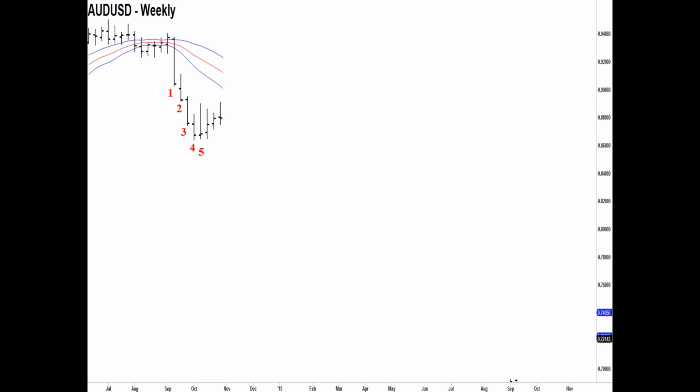All right, let's look at the Forex markets. Lastly, for all you Forex traders out there, we've looked at tick charts, 5-minute charts. We looked at daily charts. We looked at soybeans, crude oil, stocks. Now let's look at the Forex markets on a weekly chart.